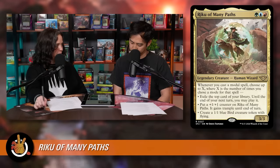So, on Riku, you can't pick the same mode more than once. If you play a spell that says choose three, you have to pick one of each. You can't just go bird, bird, bird. Bird is the word. Bird is the word.